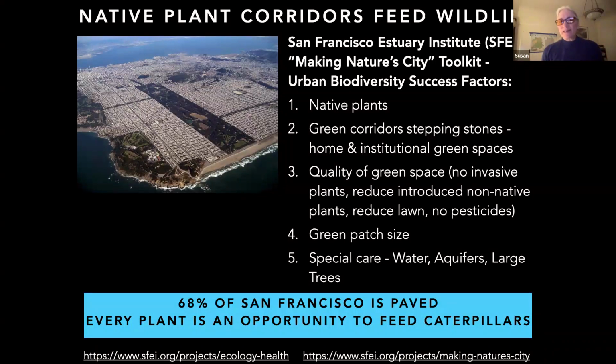And the quality of the green space. A lot of weeding needs to happen. There are a lot of invasive plants in San Francisco and really all over North and South America. The Columbian exchange didn't go well for us. And so quality of the green space is get rid of those weeds, no pesticides, no herbicides, no fungicides, no rodenticides. And the size of the green space will matter.